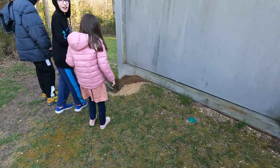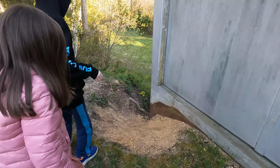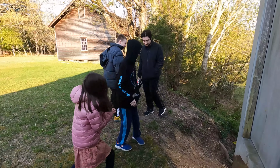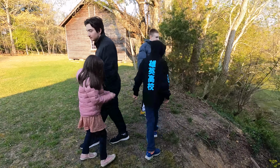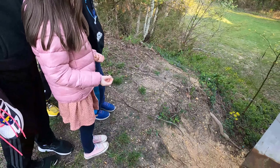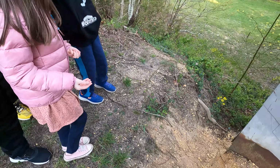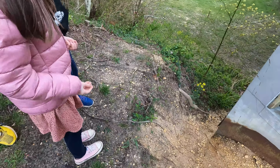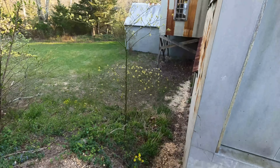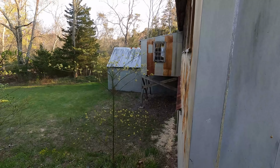Should we go down a slide? Let's see. You're gonna slide down it? Kenzie, you go down. I'm not going down there. I'll throw a rock down there. See that piece of metal sticking out? Okay, let's see the rock. Right there. Further rock. Let's see it go down. It didn't go that far. Let's try it again. Well, that's part of the sawmill.